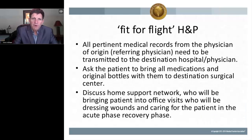You want to gather all pertinent medical records as the physician of origin, and you need to transmit those to the destination hospital or physician or surgeon. That can be done simply by putting those records into a folder and handing them to the patient. It can be done through some of the hospitals. Destination hospitals have secured HIPAA-compliant portals. At some point, I believe we will have HIPAA-compliant technology through email. It's not there yet, so I don't suggest you send an email, but eventually I think we'll have that. But a lot of hospitals do have secured portals where you can transfer that information. But the destination surgeon needs to see your medical records as the primary care or referring physician.